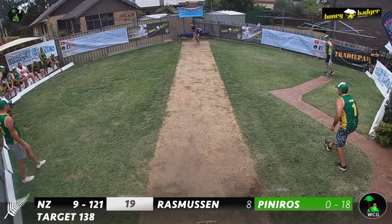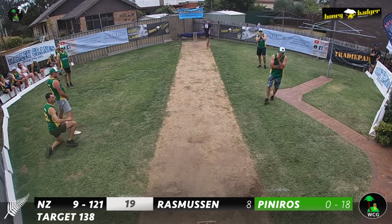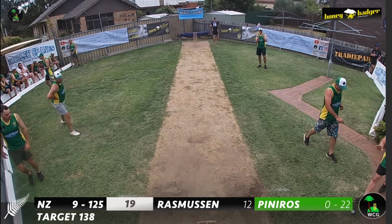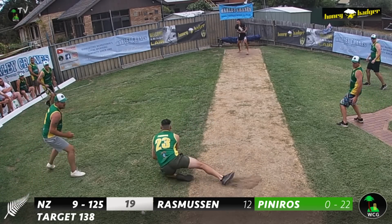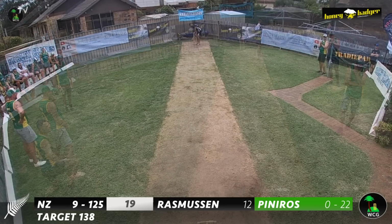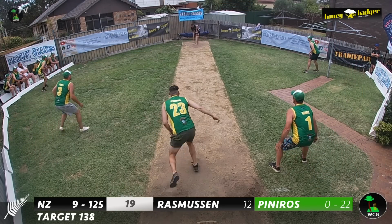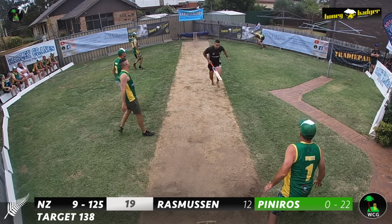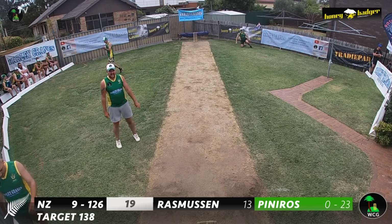17 off 8 required now, as Paneros is in again to Rasmussen. This one's a back of a length delivery. It's hit towards Paneros, who can't take the catch, and furthermore it's run past him for a boundary. Was that the moment there for the Aussies? 13 required off 7. Paneros in for the final ball of the over, as he's in now to Rasmussen. It's a full ball on his legs, and he hits this onto the fence for a single, and it'll be 12 to get off the final over.